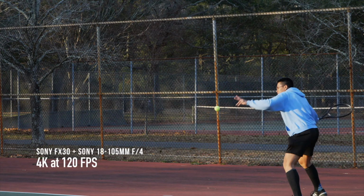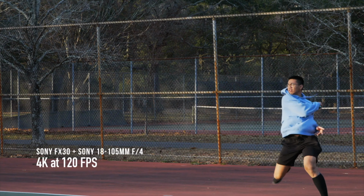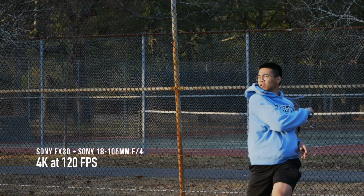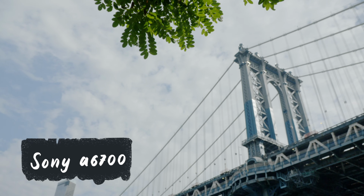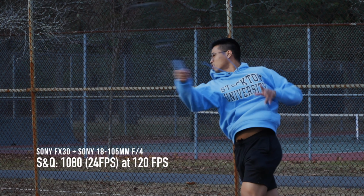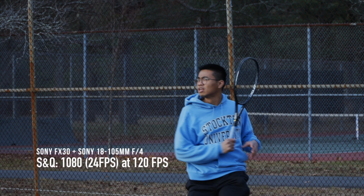Another thing to note about the sensor is that when you're shooting 4K 120, you'll also have another 1.5 times crop on both cameras. When it comes to stabilization, both of these cameras have IBIS, giving you standard and active stabilization. You'll also be getting another 1.1 times crop when using active stabilization.